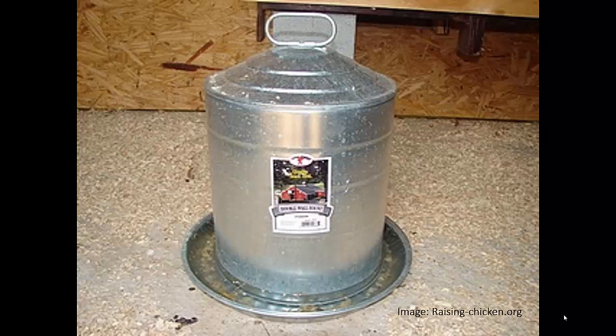What happens when the water goes down below that hole? It bubbles a few times and it fills it back up. So if that's a 3-gallon or a 4-gallon container, we know how much water we have. That chicken or those chickens can bring 4 gallons.